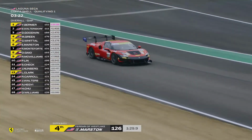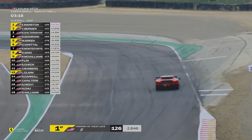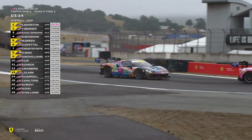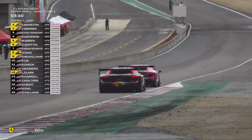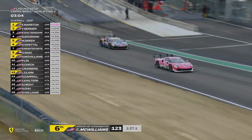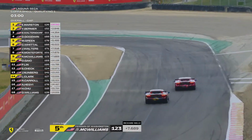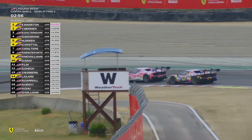The 111 car of Brian Waltersdorf doing a very good job at the moment. He is quickest for our Shell Am drivers, ahead of Dana Goodwin, who is P2. The 123 car, which is totally beautiful, of Robert McWilliams, currently running P6 in class, P9 overall. This is potentially going to be an improvement for Robert McWilliams. It's an improvement, but just by one place, up to P5 now for our Shell drivers.